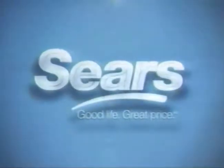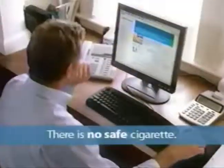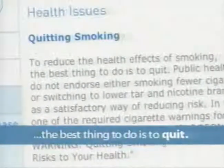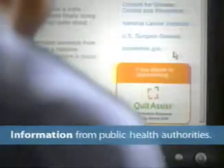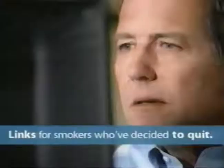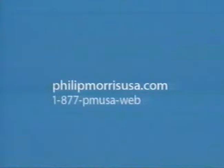Good life, great price. What tobacco issues are important to you? The health effects. That's what I'm concerned about. The fact is, there is no safe cigarette. Lights and ultralights are no exception. And to reduce the health effects of smoking, the best thing to do is to quit. At philipmorrisusa.com, you can find information from public health authorities on the dangers of smoking and links to help smokers who've decided to quit. Find out more. Visit philipmorrisusa.com.